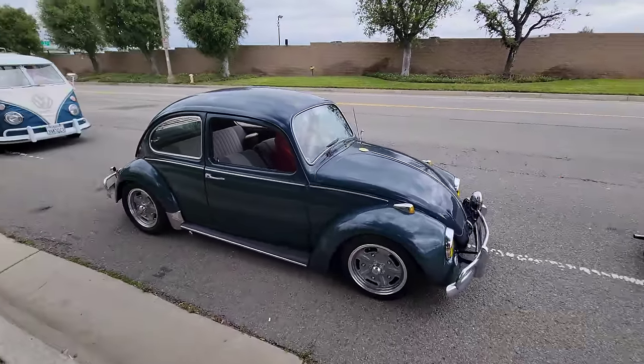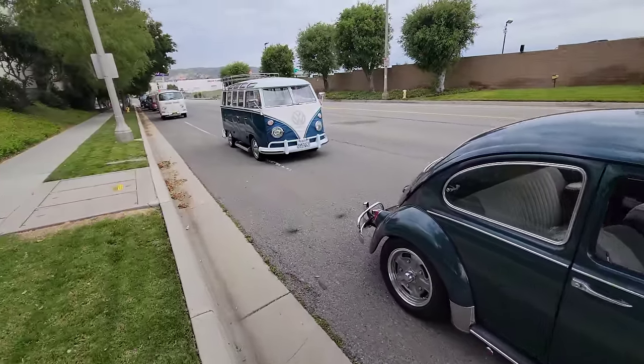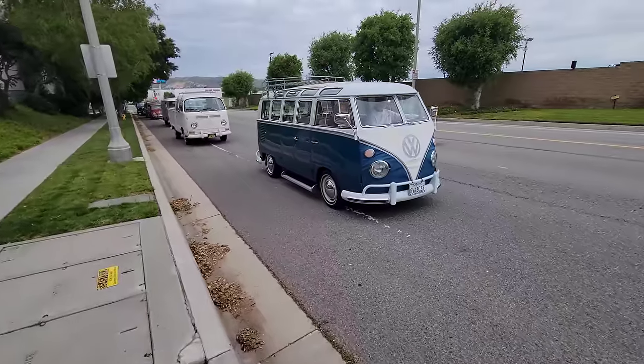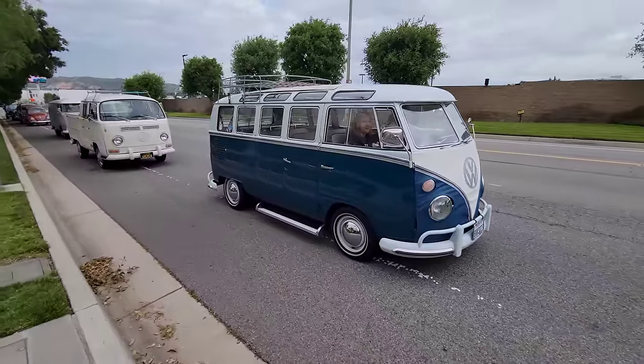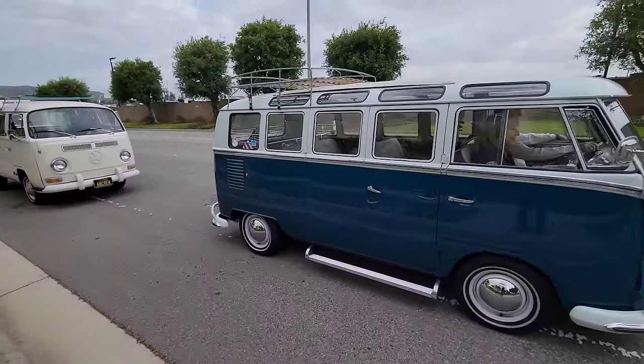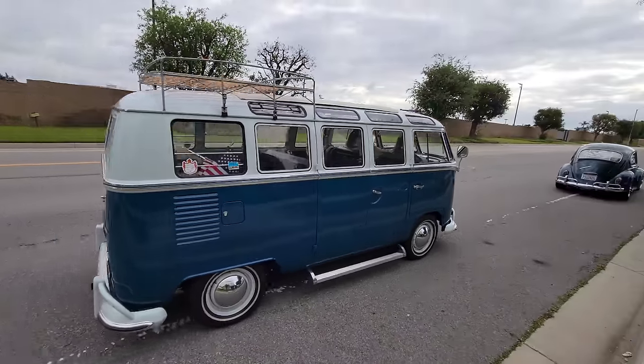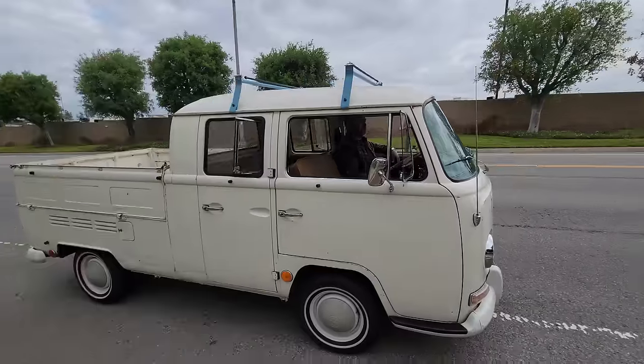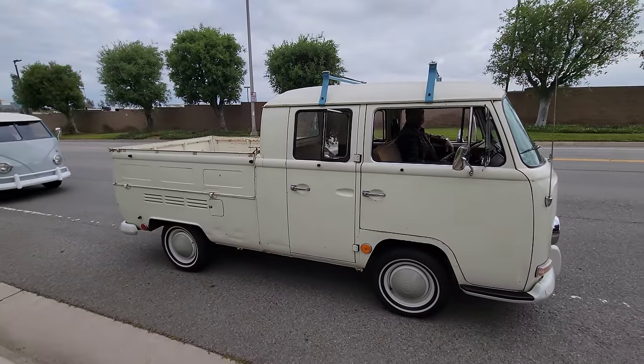All right, still rolling in. A few more here. I can see the inner line coming. Nice sea blue. Sea blue 13 window or 21 window. I was looking at the side, I didn't see the roof.